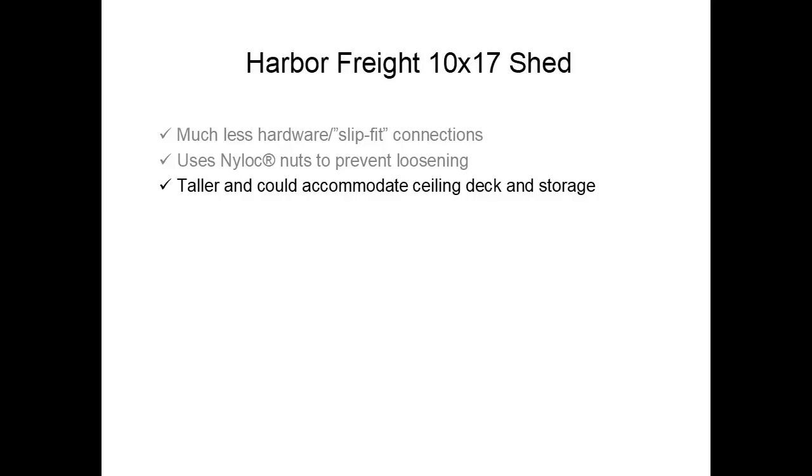The Harbor Freight is taller in the middle, at least by a foot, maybe foot and a half, and could theoretically accommodate a ceiling deck and storage for some added space utilization. And the taller ceiling also gives the peak a little bit higher, steeper angle for snow to come off it versus a Shelterlogic, and that can be advantageous if you're dealing with a lot of snow in your area.